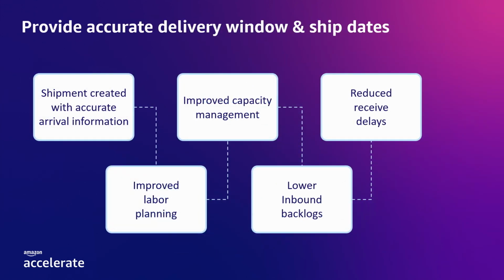Providing accurate shipment delivery dates helps us improve our labor planning processes. Because we know when your shipments are arriving, we can prep our cross-docks or IXDs to be ready to receive those shipments. It helps us improve our capacity; we can better manage our capacity based on this planning. We have better signals, we know what is coming down the pipe, and we can allocate capacity based on what the inputs are. That helps us lower our backlogs. And finally, all of this helps reduce receive delays for your shipments. So it is extremely important that, as you are creating your shipments, you provide this signal and this data to us.